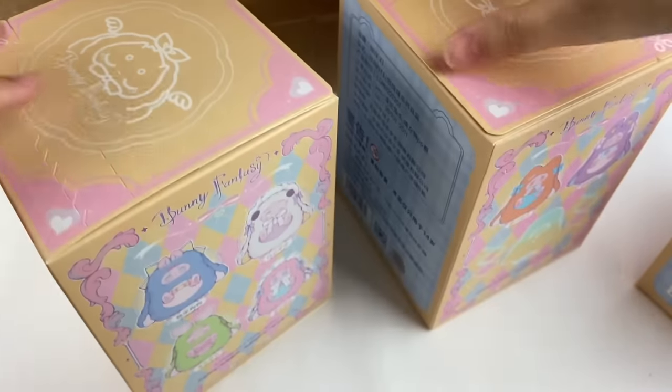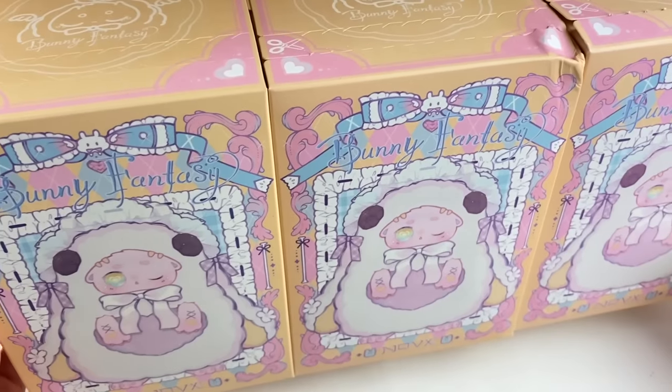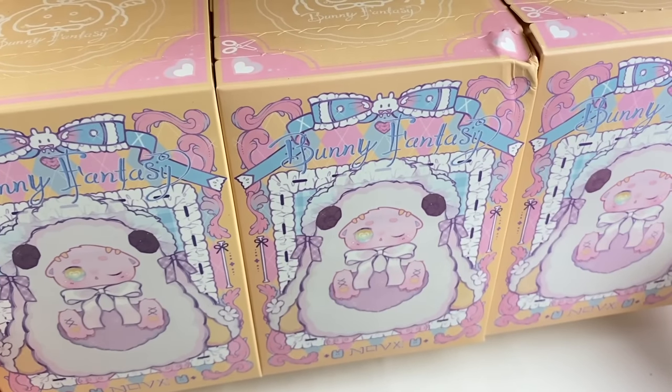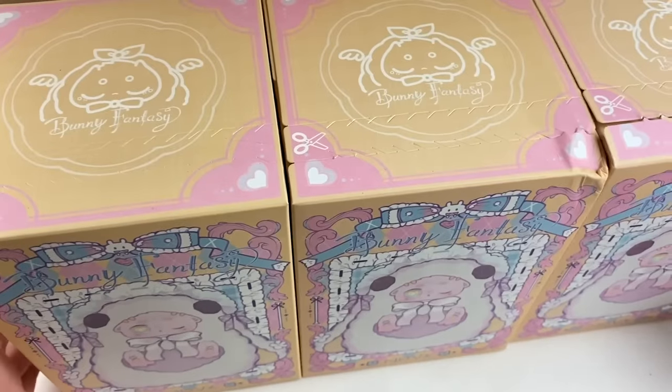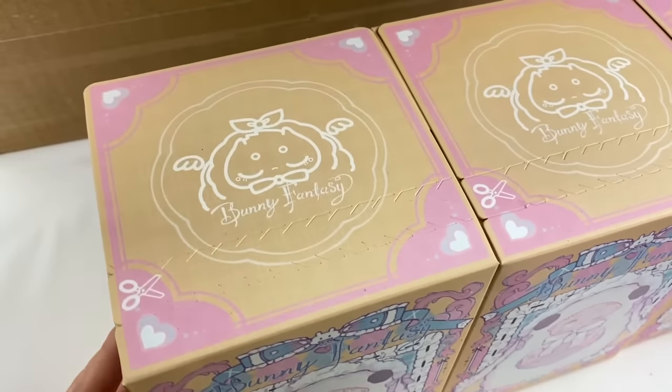So these are the Bunny Fantasy series, and these are the plushie blind boxes that I mentioned. So I opened one of these in a previous episode and thought the designs were adorable. So we've got three of them to open in today's episode as well. Let's put these ones off to the side.